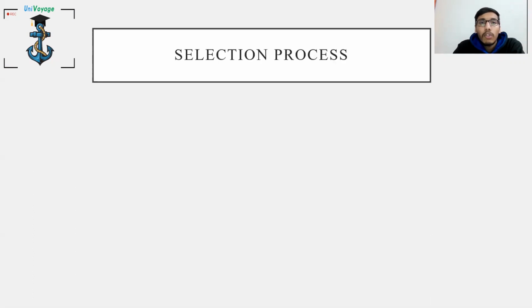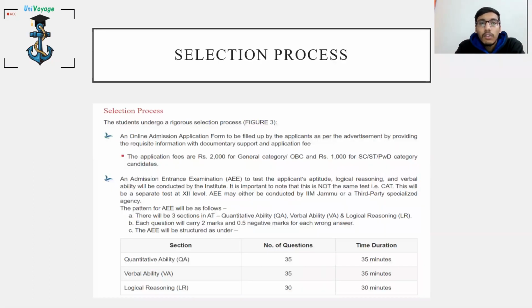So for the selection process, firstly, you will have to fill an application form, the fees for which will be 2000 rupees for the general and OBC category and 1000 rupees for the SC, ST and PWD category, which is roughly half of what all the other IPM programs have. The admission entrance examination, the AEE, would be held somewhere after your 12th exams. I don't know the exact dates because they have not disclosed them.